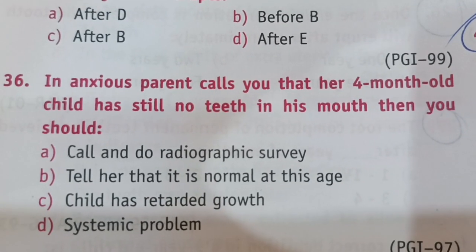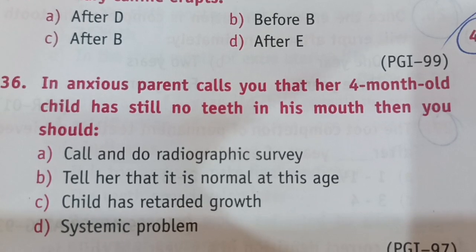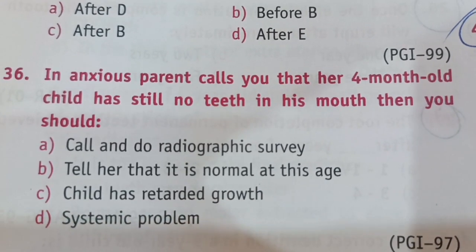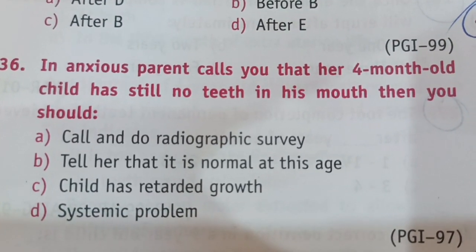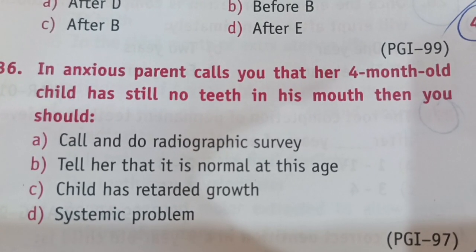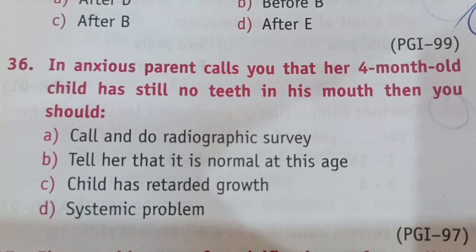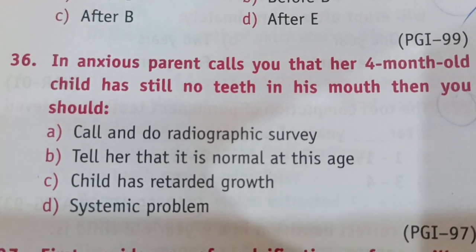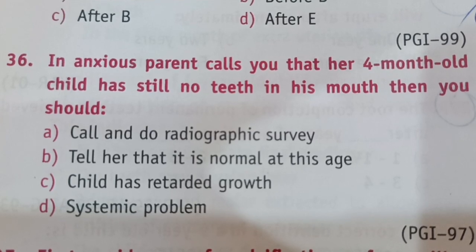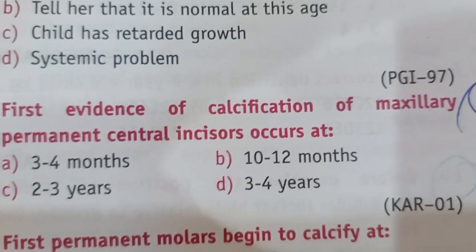Next question, an anxious parent calls you that her 4-month-old child has still no teeth in his mouth, then you should? Your options are call and do radiographic survey, tell her that it is normal at this age, child has retarded growth and option D is systemic problem. The correct answer is option B, tell her that it is normal at this age.